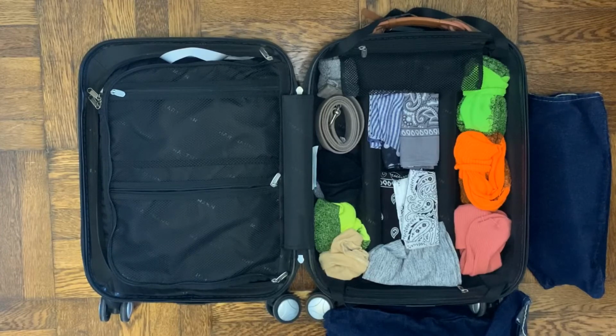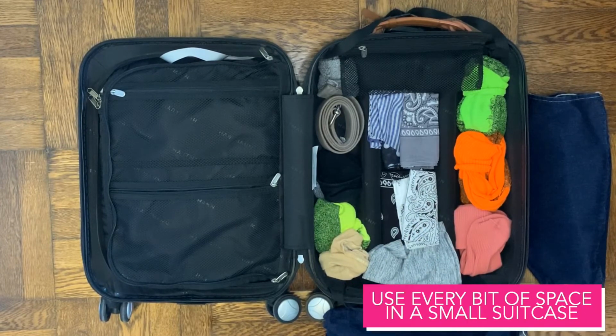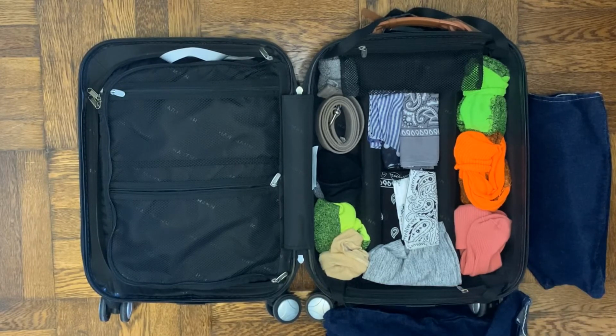So I am nearly done packing. I have gotten most of my stuff in the suitcase already, but I just wanted to show you a couple things. So I have a suitcase where the retractable handle for the suitcase comes down through the body and leaves these channels right here. So I use those to pack small items that can sort of squish into place. So here I've got socks and bandanas and a belt and a face mask in there.